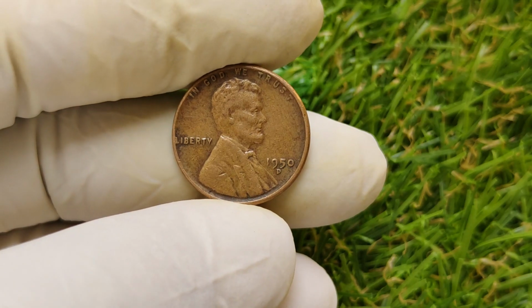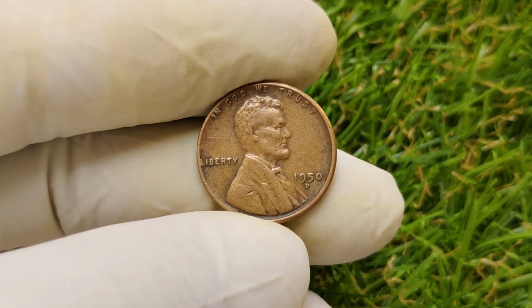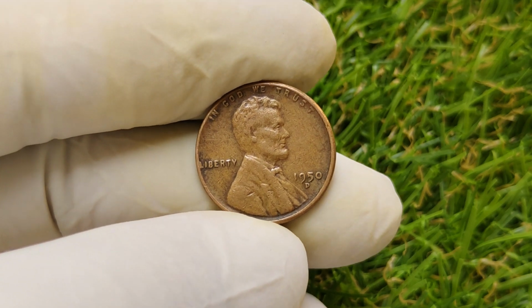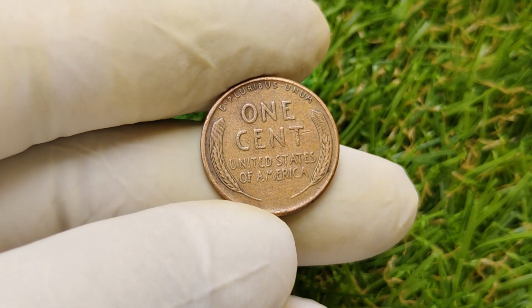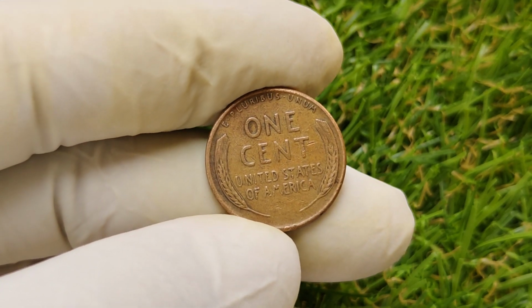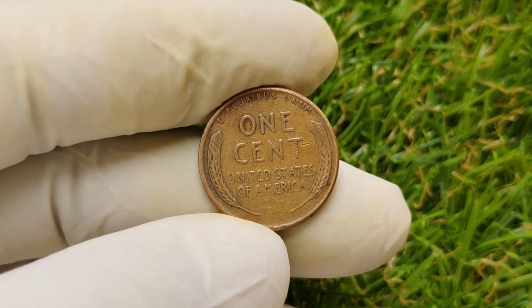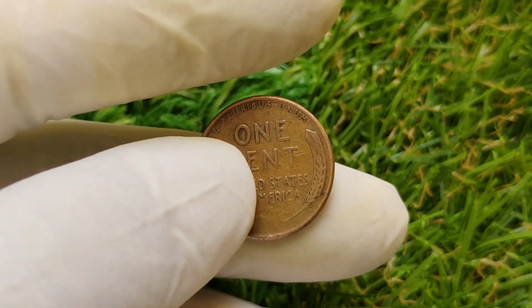We're taking a deep dive into one of the most iconic American coins, the 1950 D Lincoln Wheat penny. This humble 1-cent coin could be worth more than you think. If you've ever searched through a jar of old change or inherited a coin collection from a relative, you may want to listen closely. The 1950 D Wheat penny may just be your hidden fortune. Let's begin with the basics.